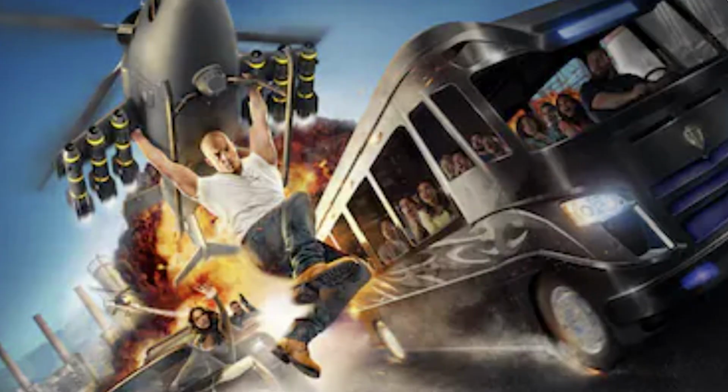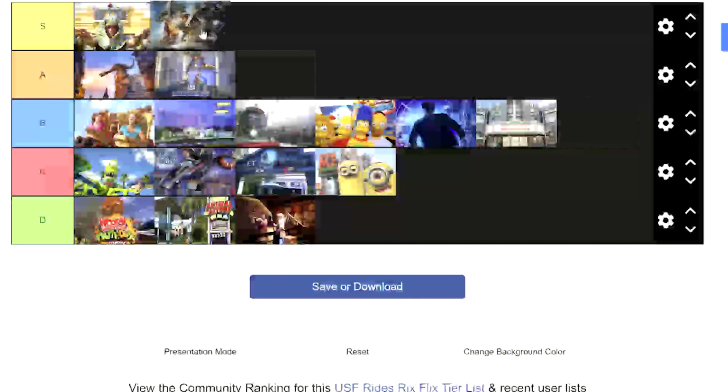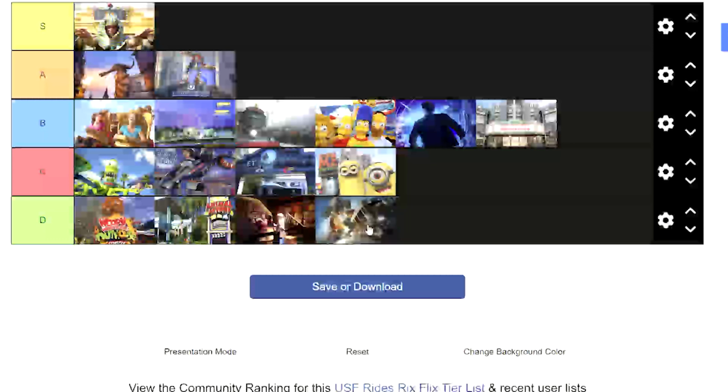And we have come down to our last placement. We have one last attraction, Fast and Furious Supercharged. Now, do we just take this straight up to the S tier? Do we just put it right there on the S tier? I think you guys know me better than that. The Slow and Curious attraction. I'm sorry, it's not Slow and Curious. It's Fast and Furious. That is going on the D tier.